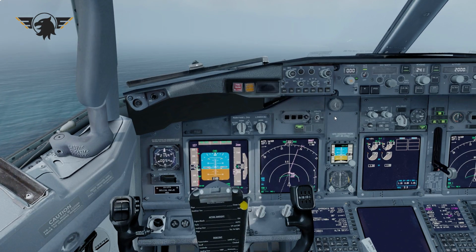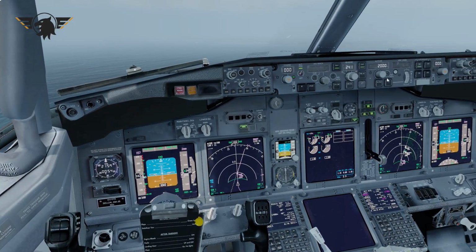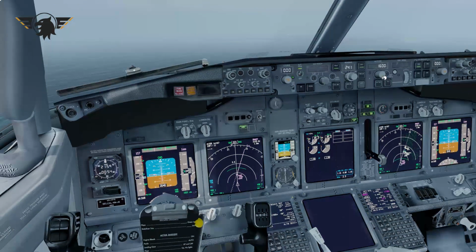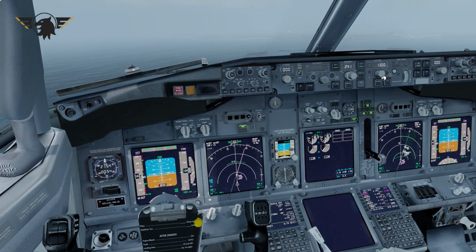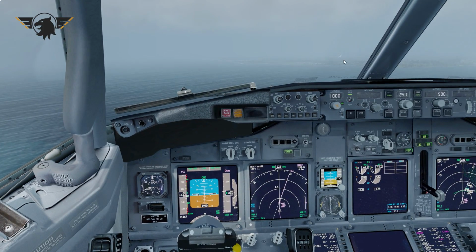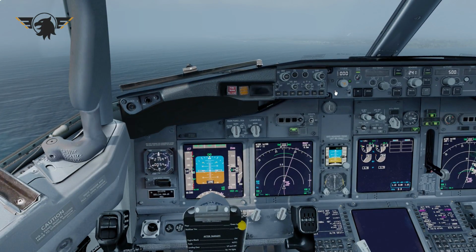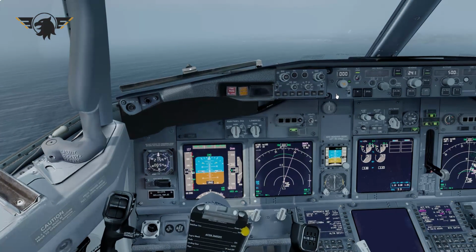737 on the ground for Auckland. See the runway there, beautiful. Okay, we want... You're doing 148, send the flight plan, then reach you 5.5.